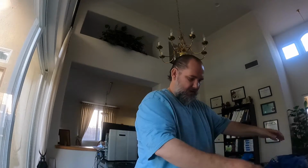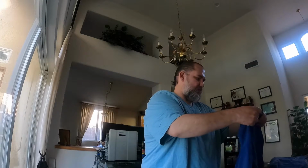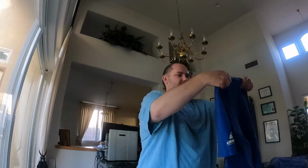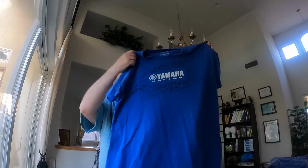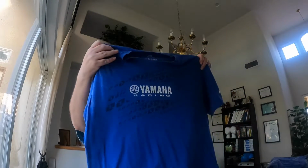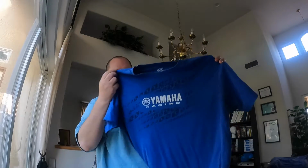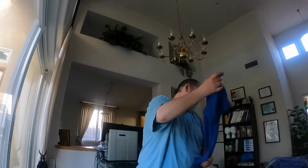These are not vintage items, but hopefully they will sell. They look a bit older. This is actually a Yamaha Racing full chest graphic. Just says Yamaha Racing with their little symbol on it. It's a size large. Pretty cool t-shirt.